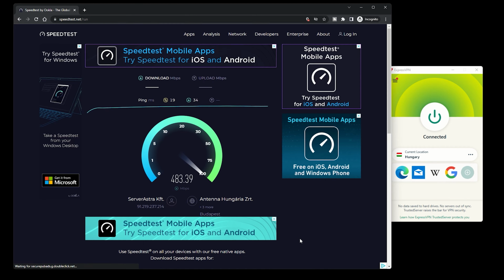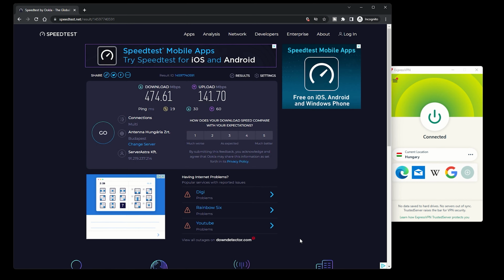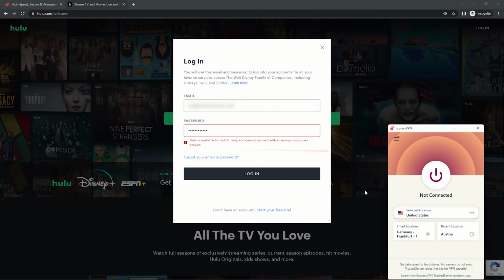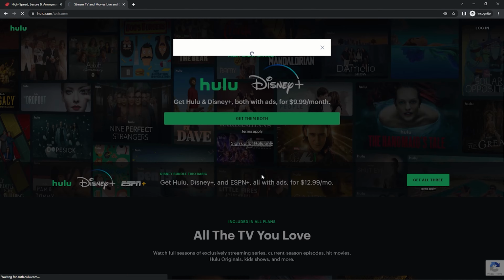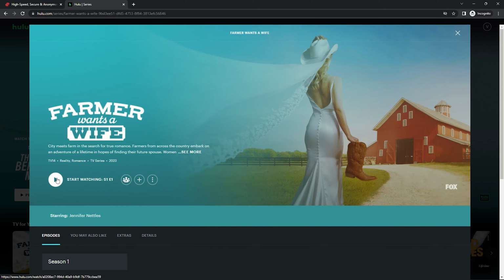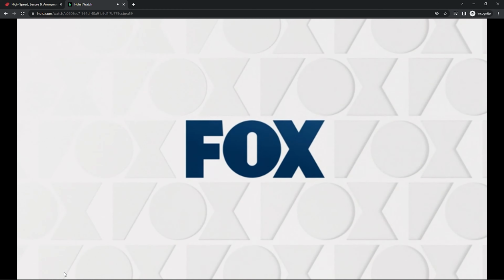Keep in mind, though, that your actual speeds may vary depending on your location and what server you're connecting to. I used ExpressVPN to access several popular streaming sites like Hulu, Netflix, Disney+, and was surprised by how little impact the VPN had on my connection speed. There was no buffering at all on any of the nearby servers that I tested.